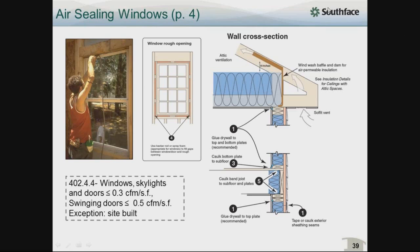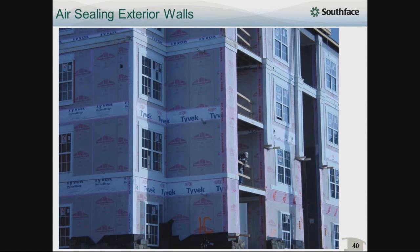All right, so the other diagrams we talked about, we want to air seal at the band on multiple story buildings, and of course window rough opening. Here he's using a backer rod material. They obviously make a foam that's designed for windows, low expansion. This is a great picture. I took these from a training I did in Maryland a few years ago.